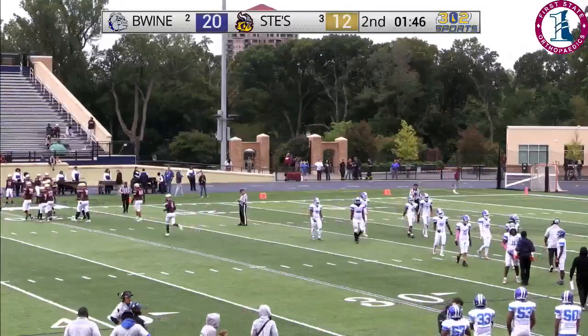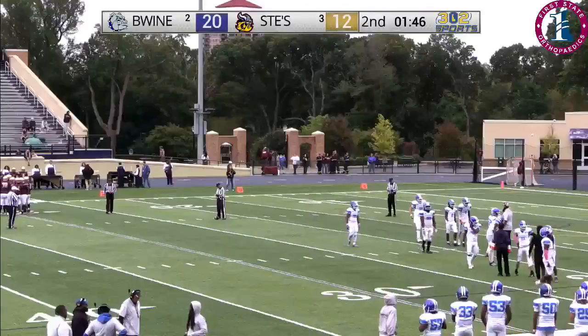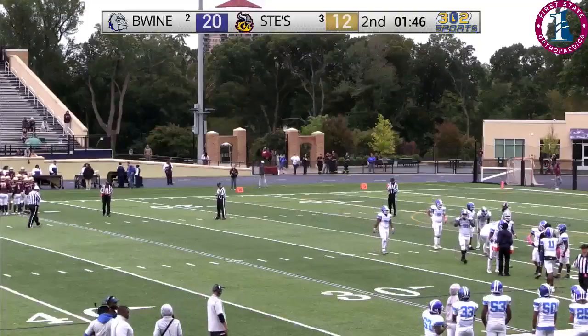Nick Allison, Drini Pack area. St. E's had 2 minutes here on the 2-minute drill. Well, they've still got 30 seconds, and they're all the way here knocking on the red zone door. Yeah, this has been fun.